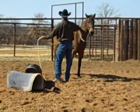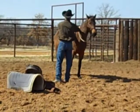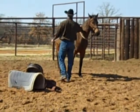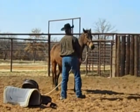Bruce is getting her used to that line, just coming all over rhythmically over her back, down her body, towards the hind end. And now up above her head.